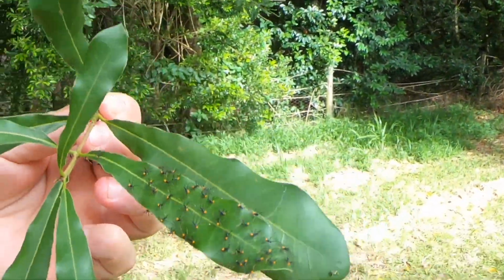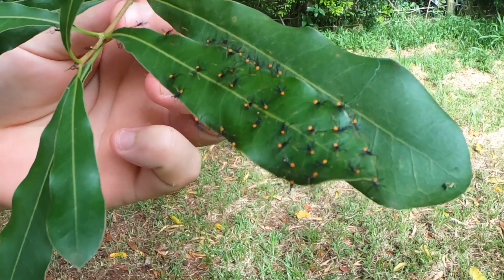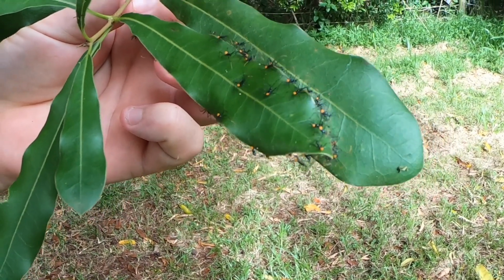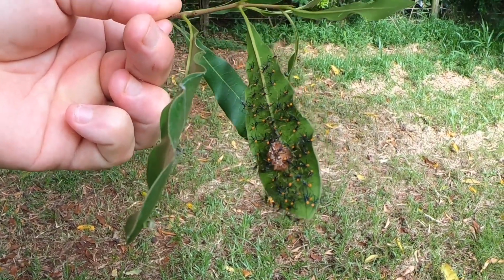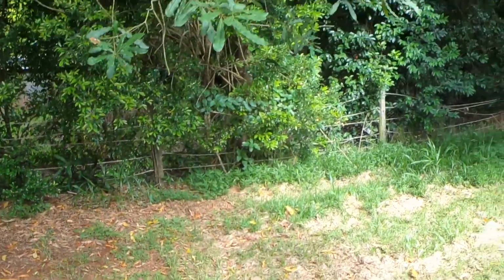What's this? I have no idea. I just saw them. They look like ants. They're spiders of some kind. Yeah. I wonder are they beneficial or harmful? I don't think there's any spiders that really attack macadamia nuts. Oh, look. There's a nest of some kind. Yeah, goodness knows what that is.